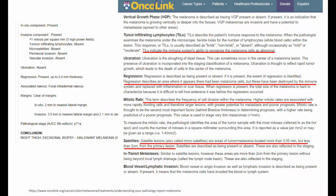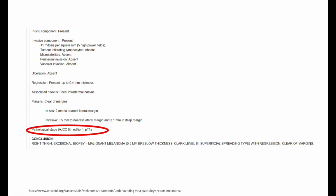The main thing to know is tumour infiltrating lymphocytes. That just means that the immune system's active. It's recognised there's a melanoma there and it's sending a lot of lymphocytes to try to get rid of the melanoma. Regression is similar. It just means that the immune system's very active, realising there's a melanoma. Mitotic rate means that the melanoma was rapidly progressing. Satellites means that there's a little bit of the melanoma distant to where the primary lesion was.